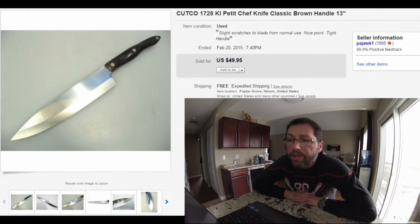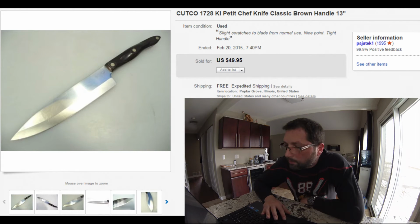And a single chef knife like this will sell for pretty good money. This one had some wear on it, so we put 50 bucks on it, and it sold pretty quickly. A lot of times you can get a lot more out of the chef knives, $70, $80. So all right, let's keep going here.